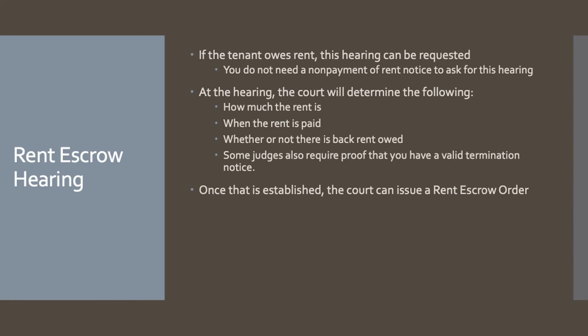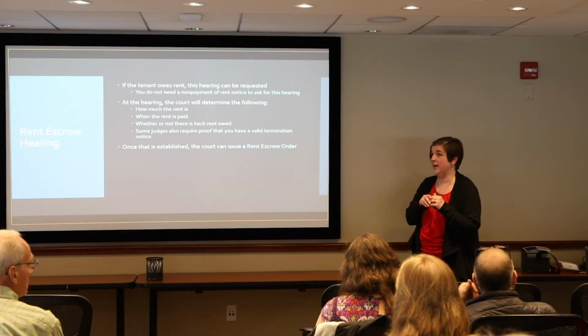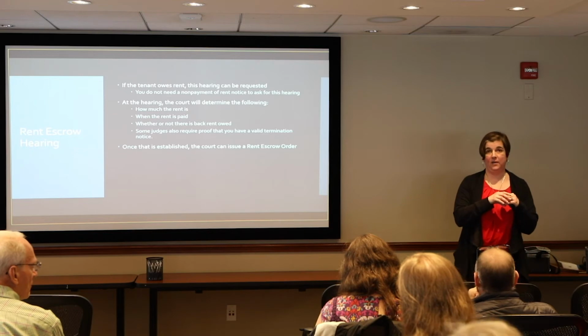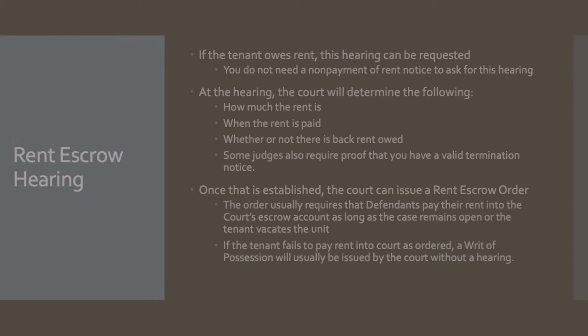Okay, so once we've got all those, the court can issue our rent escrow order. So a rent escrow order is only for actually a portion of the rent that's owed. Our law or statute that governs this piece of process says the landlord is entitled to rent from the date the case was filed going forward. So that doesn't mean that the tenant doesn't owe the rest of it. It just means that's when the calculation starts for what they have to pay into court.